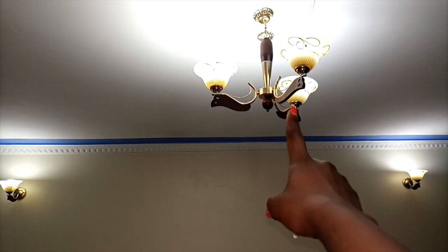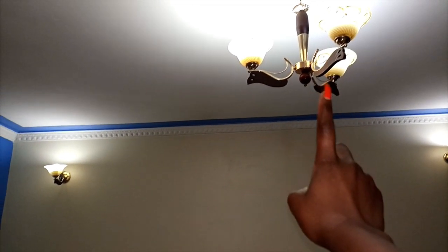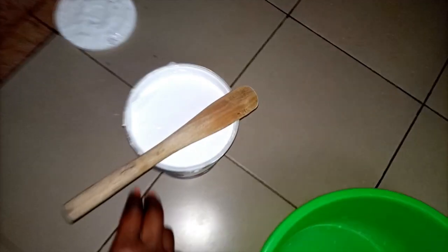So these are the light fixtures I was saying I will change, but not now. Hadi nipate pesa kama njugu. So yeah, let's get started, guys. And this is my paper ya kumwagia rangi, and the paint itself is here.